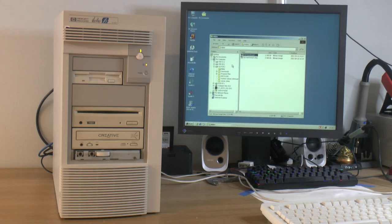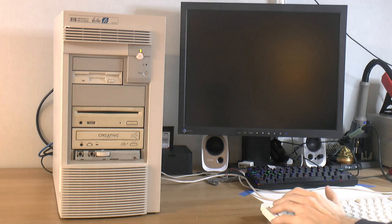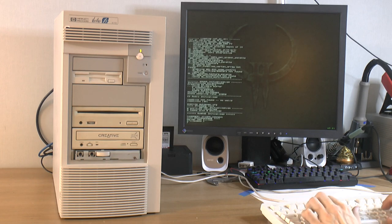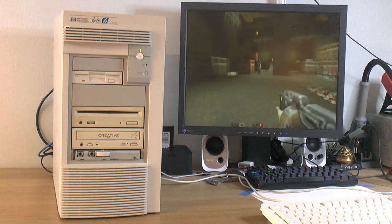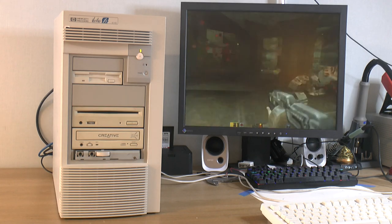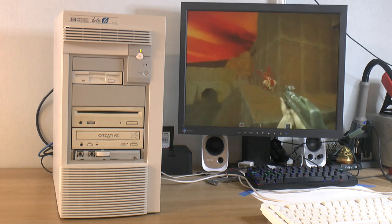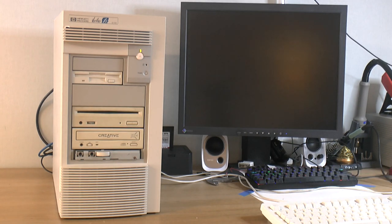So the games are installed to the SCSI drives, and we can run Quake 2 here, for example. It's going to run on the Voodoo 2, if I recall. Got the best results there with some tweaks. So we can do a time demo. This is 800 by 600, relatively high settings. It looks good enough. If I ran it again, I would get like 40. It's always faster the second time, usually.